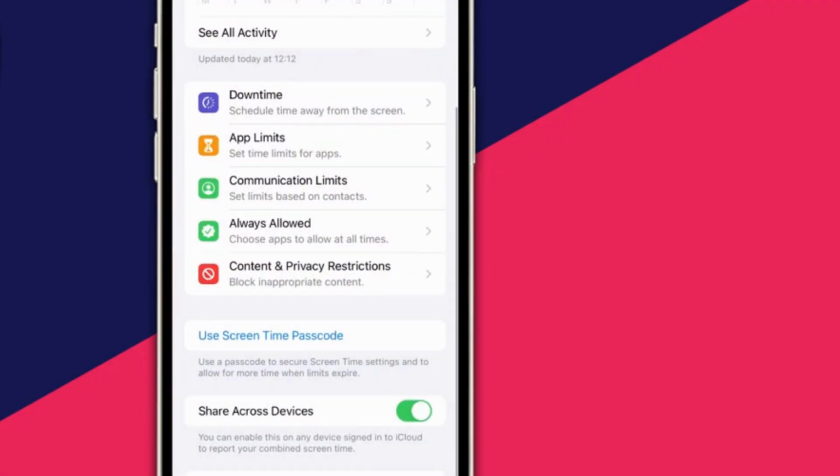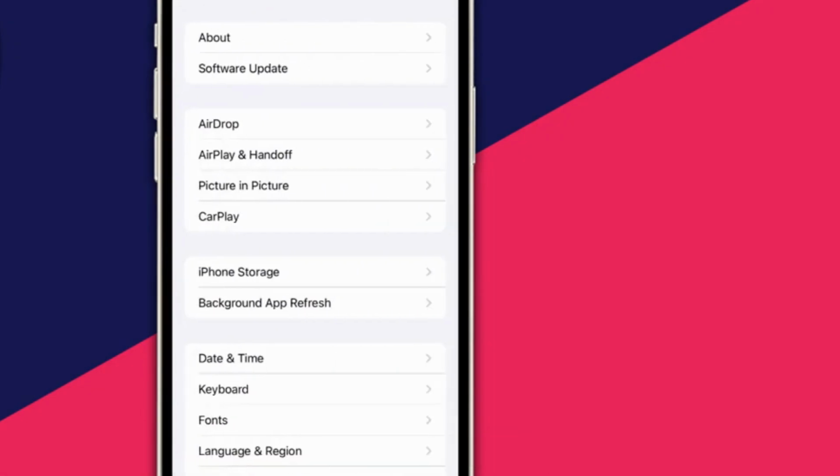Get rid of app caches and temporary files. App caches, which are used by many apps to store temporary data, can fill up over time.